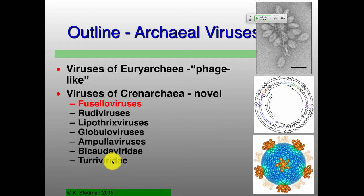So basically, every lecture that we've had till now, with a couple of exceptions, has been one family of viruses. Now we're doing one lecture with at least seven different families of viruses in it. We're going to concentrate on these fusiloviruses, again, because that's what my lab and myself has been working on for far too many years. But also the rutiviruses and lipothrix viruses.